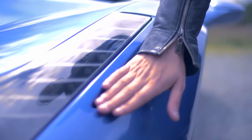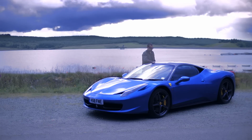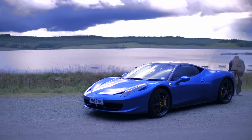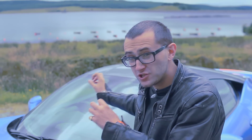It's all rather clever. You're also looking at one of the slipperiest Ferraris ever made. Its drag coefficient, or how easily it slices through the air as it goes along, is just 0.330, which is a very, very small number. But the thing is, it's not just how it cuts through the air, it's how it uses it to improve airflow, aerodynamics, and reduce drag. Someone's put a lot of thought into this.